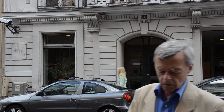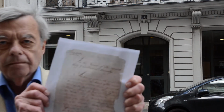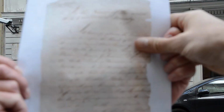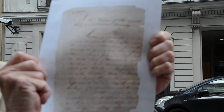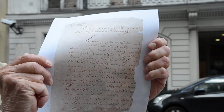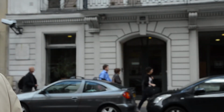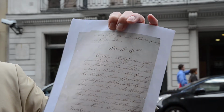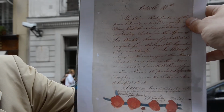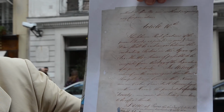Here's what that document looked like. That's page 1. And here is the last page, and you can see the signatures down on the bottom.